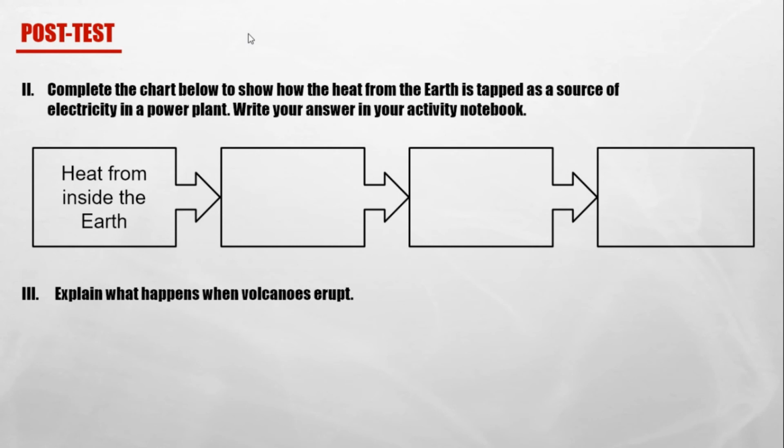Part 2, complete the chart below to show how the heat from the earth is tapped as a source of electricity in a power plant. Part 3, explain what happens when volcanoes erupt.